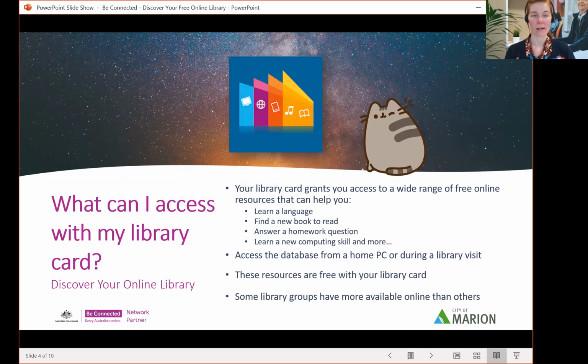All these resources that I will show you in a second are totally free. You get them through having a library card with the City of Marion Libraries. We pay all the subscriptions, all the membership fees required. That's just part of what libraries do. And we'll let you know that some library groups have more available online than others, or different programs or alternatives. Something like Canopy, which I'll talk about very briefly, is accessed through only a few libraries in the state. They pay for it, but if you have a membership with them, you get it for free.